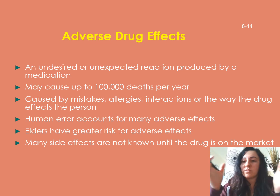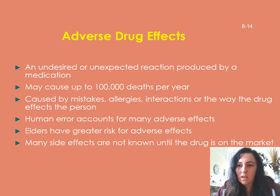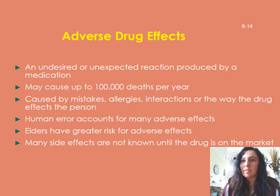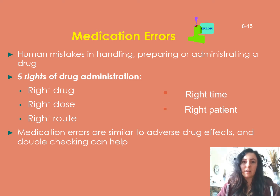So anytime you have a lot going on in the healthcare delivery system, so you're going to the hospital quite a bit, or you're seeing a variety of different physicians, that just puts you at risk for misuse, for medical error. Anyway, there are many side effects out there that we don't actually know about, or that are unknown until the drug really is on the market.